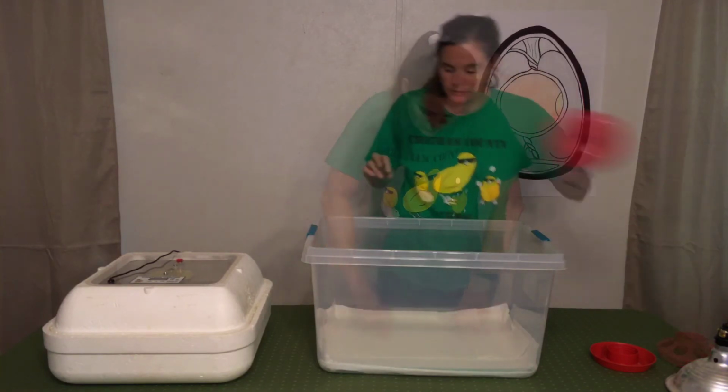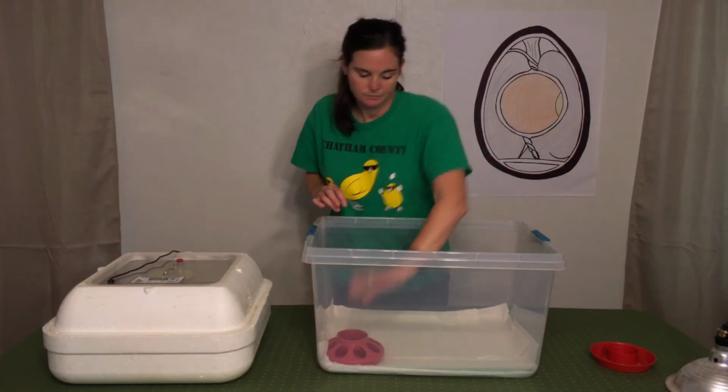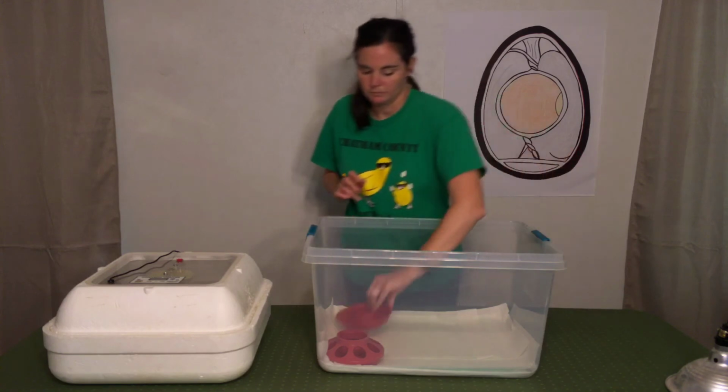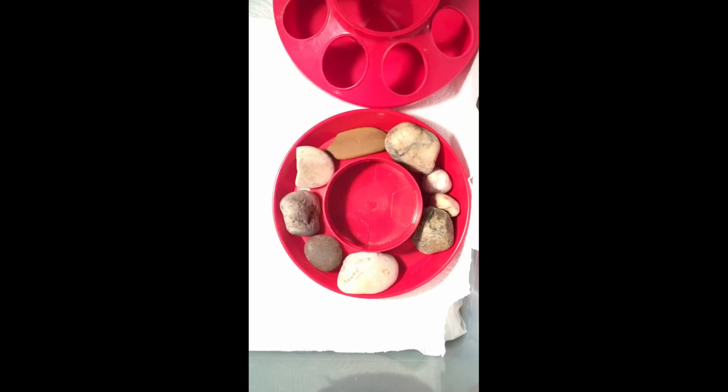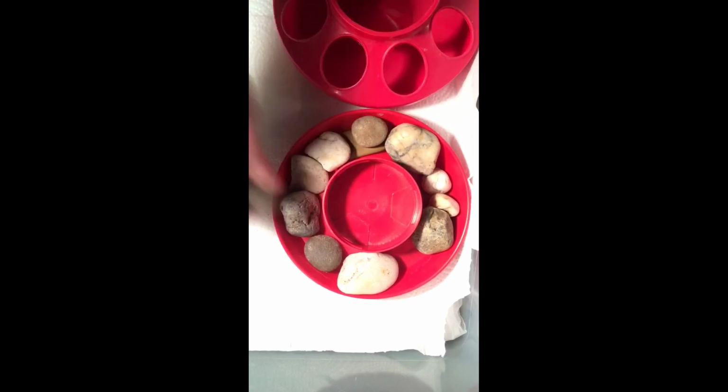Third, we must provide the chicks with food and water. So I will place a waterer and feeder inside the brooder. For the waterer, I will place clean marbles or small rocks large enough that the chicks can't eat them inside of it. This allows chicks to drink from the water without accidentally drowning in it.